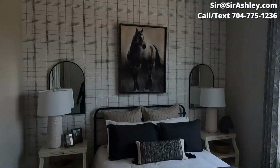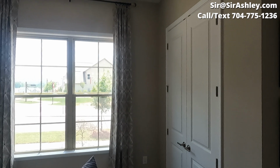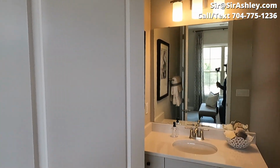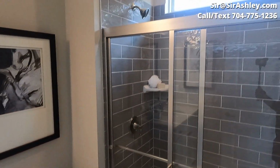So you come in, this is the first bedroom. It has its own ensuite. Pricing in this community started off in the mid threes, and they've only had one release. We are awaiting the second release of lots.